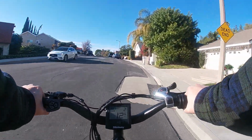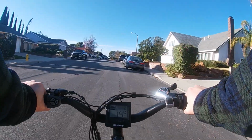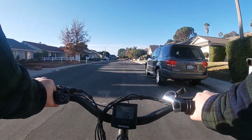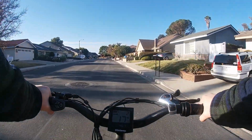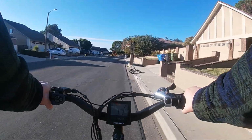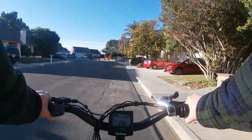We're almost near the top. 12. Yes, we did it. 14. Yes, we're leveling out. Nice. So yeah, it really just needed to get its momentum, and then it started to freaking climb at a pretty good rate. So impressive. Exciting and impressive.